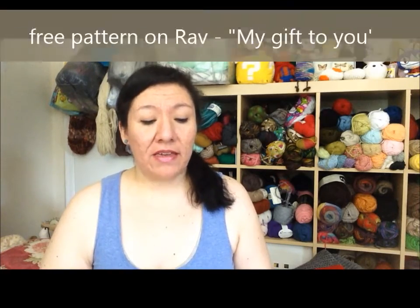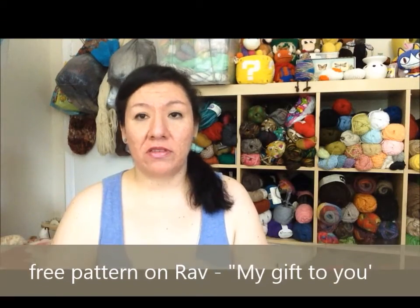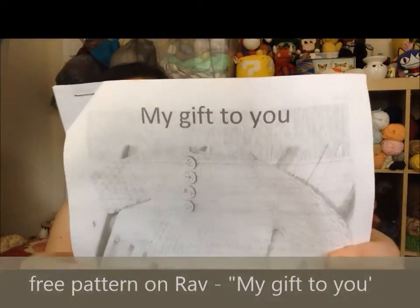One of the items I've been working on for a long time. I actually do have the pattern here. I believe this may be a paid-for pattern, actually, I don't remember if it is or not. I haven't gone to update my Ravelry yet. Or maybe this is a free pattern. I don't recall, but it is a baby sweater. It's called My Gift to You. So it's probably not a paid-for pattern.